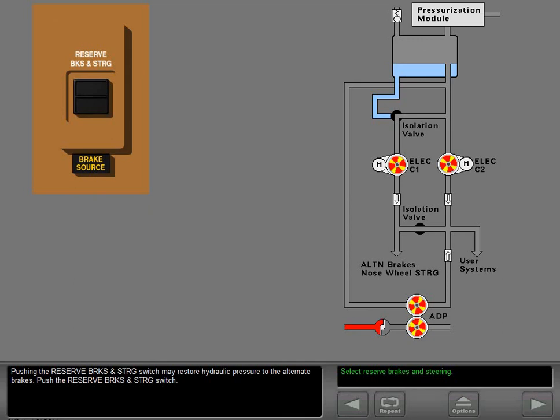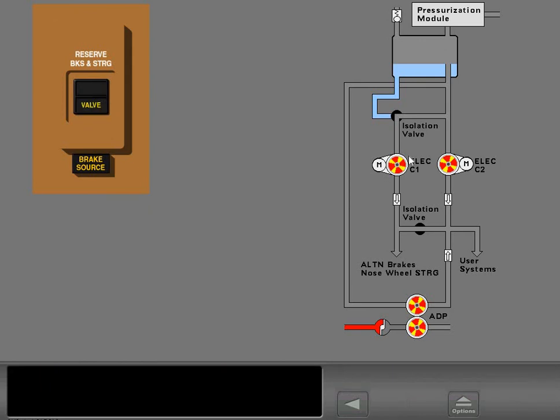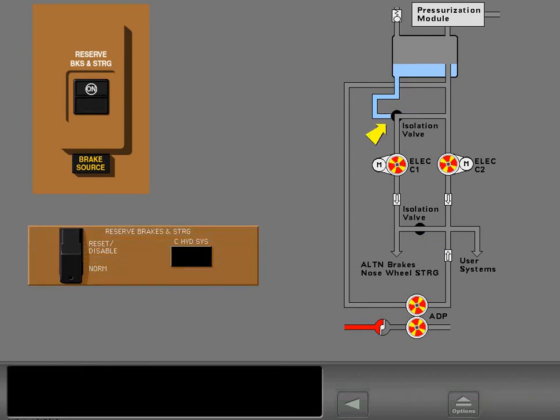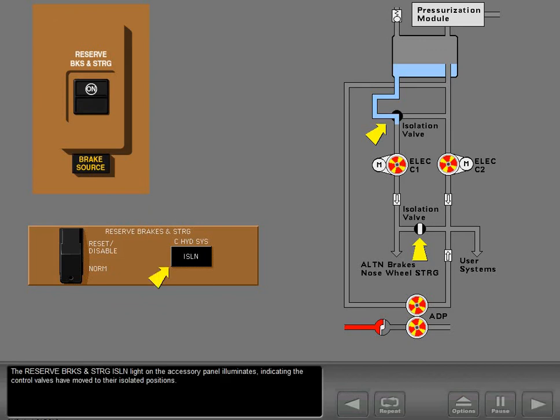Push the reserve brakes and steering switch. The reserve brakes and steering control valves are repositioned to isolate the center hydraulic system to supply fluid exclusively to the alternate brakes and nose wheel steering. The reserve brakes and steering isolation light on the accessory panel illuminates, indicating the control valves have moved to their isolated positions.